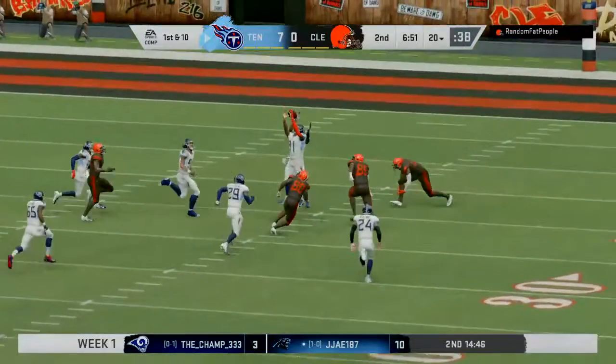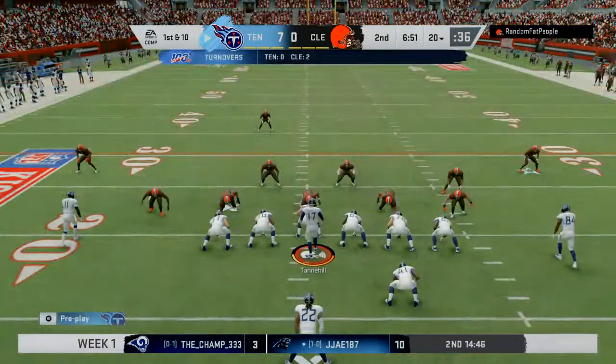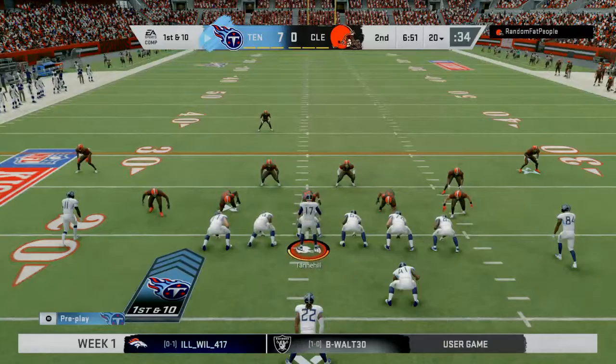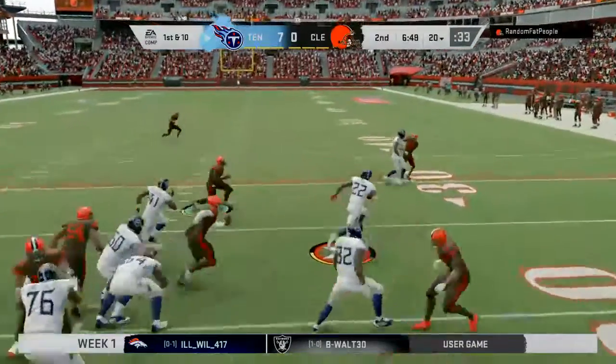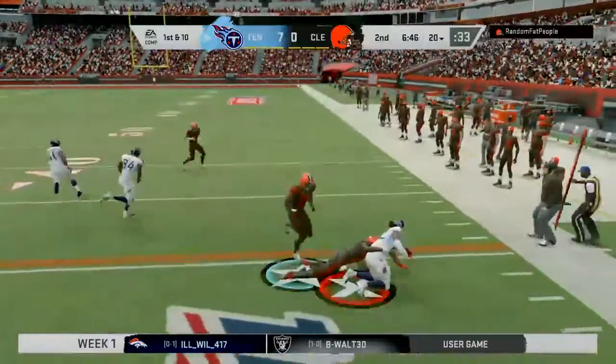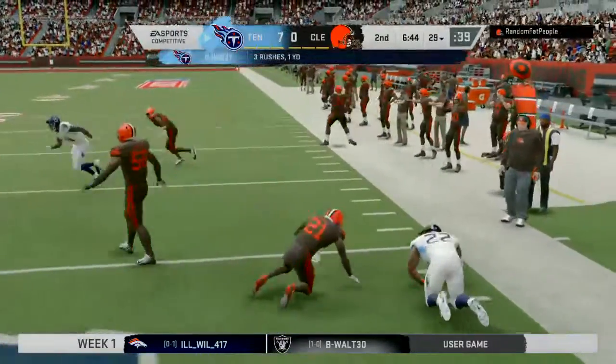Well, they didn't exactly show patience there, did they? Just down a score, they come out firing right away and compound things by throwing an interception. They put their defense in a really tough spot. And this will leave them a yard short.